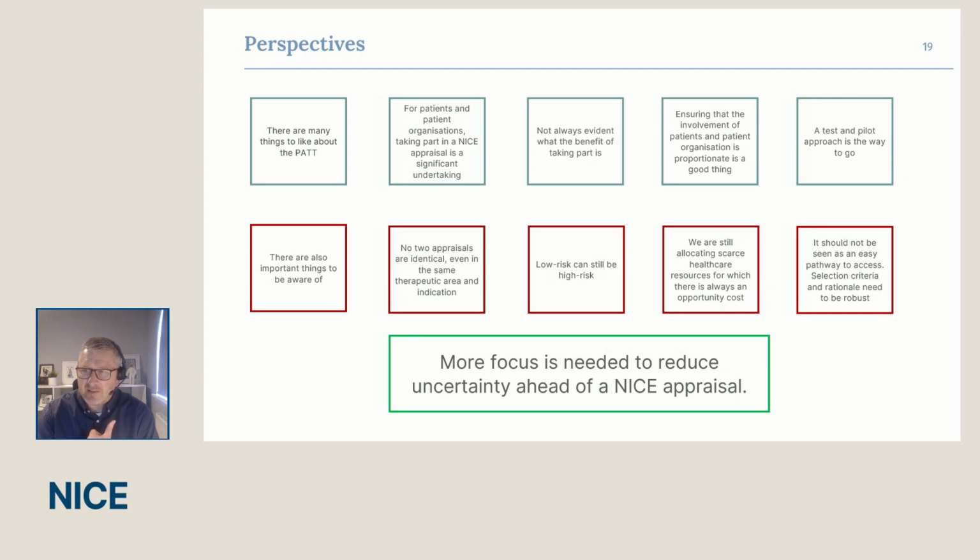I think the fact that the process is front-loaded is really important, and I'll talk a little bit about that on my next slide. I think the more work that can be done before NICE, it takes the pressure off the appraisal process. I think it takes the pressure off the need for huge discounts and managed access. So I think that's really, really important.